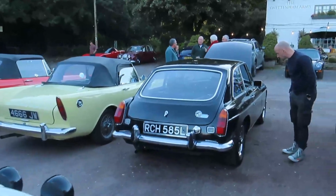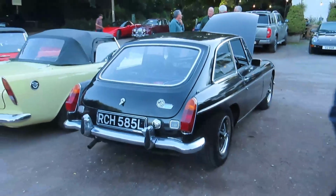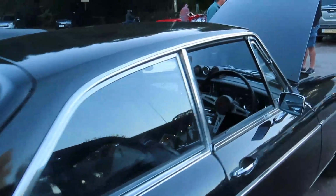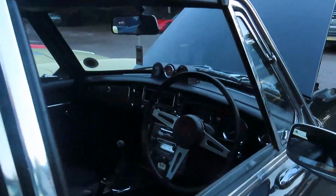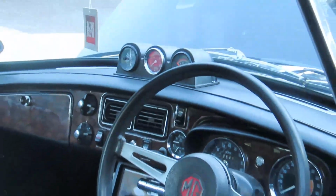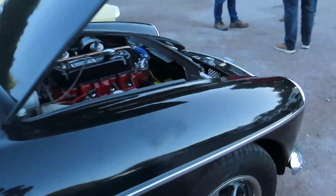Just up front is this MG BGT in black. That looks very sleek in black, actually, doesn't it? Yeah, I do like the look of this one. I was looking at this car earlier. It has a very nice period mod in the form of those little additional gauges up top. I really do like the look of those. Nice little period mod on this MG BGT.